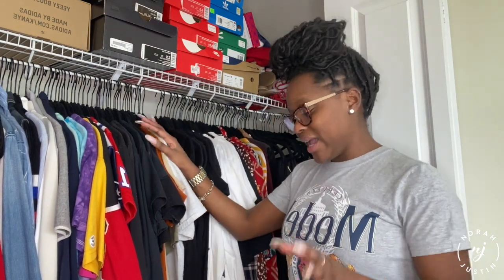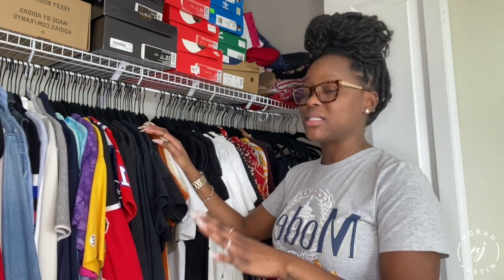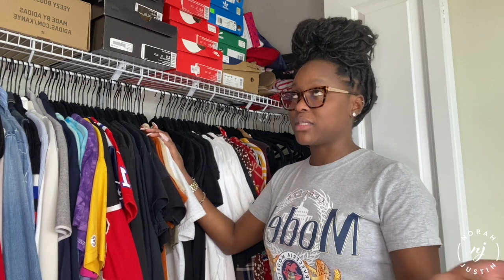Now, to some of my friends, I'm a little bit strict in terms of what I decide is a keep or not a keep. If I haven't worn a piece in the last year, now, this might be a little bit different because we've been in a pandemic, so obviously I haven't been out the same.